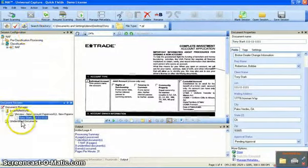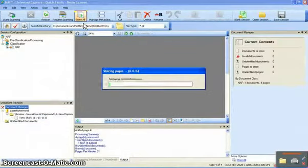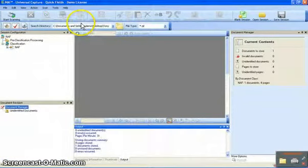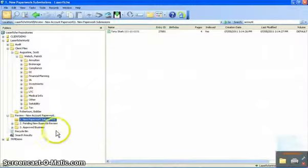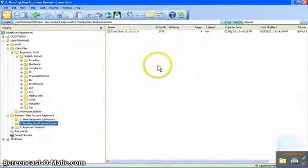So when I'm done reviewing my document and I decide, oh, all these pages look good, I can just store it. That document's now pushed up into my Laserfiche central archive system and it's ready for processing. I jump back into Laserfiche and I can see there's my document that I just submitted. It went from new paperwork submissions to my pending new business review. All these folders are separately secured so different users will have access. Not necessarily everybody will be able to see pending new business.